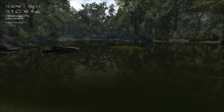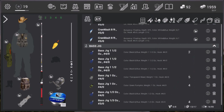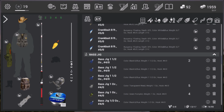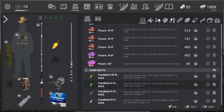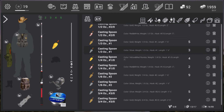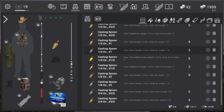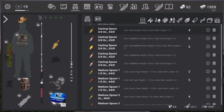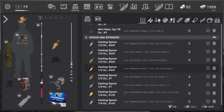Now, we're going to start. I basically set up a little bit smaller rod here, and we're going to change this rod down to an even smaller lure. I think we're going to go with a Gold 1/3 ounce. Actually no, I thought I had a 1/4 ounce. We'll go with 1/3.